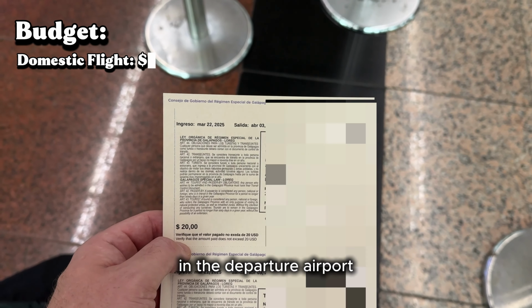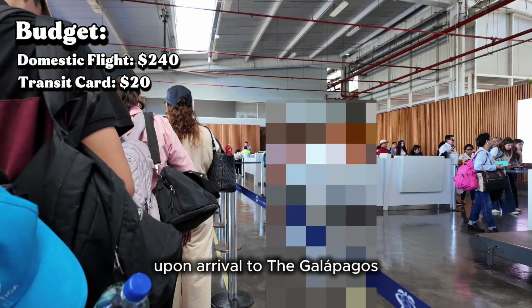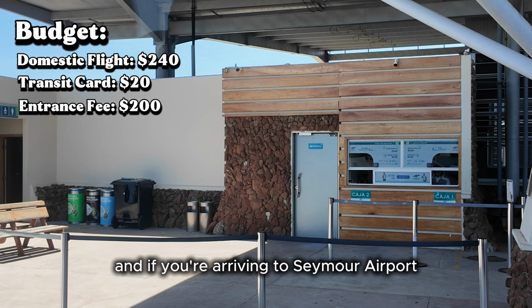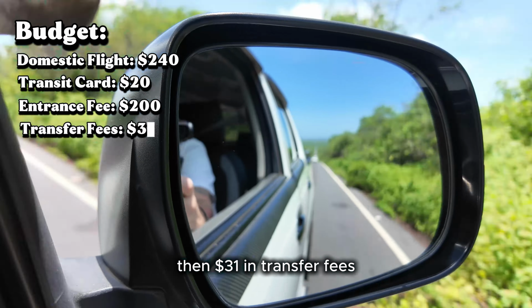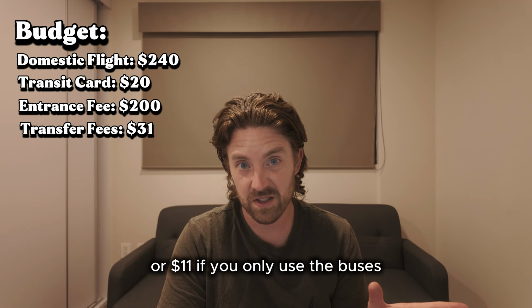In the departure airport, you'll have to pay $20 for your transit card. Upon arrival to the Galapagos, you'll pay your $200 entrance fee. And if you're arriving to Seymour Airport, which if you remember has the longer commute, then $31 in transfer fees to get to your hotel, or $11 if you only use a bus and not a taxi.